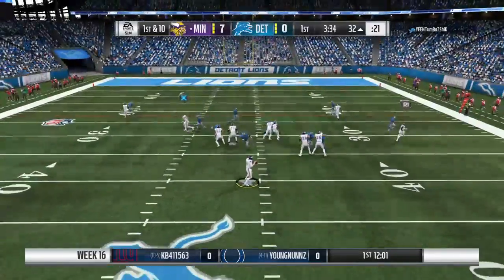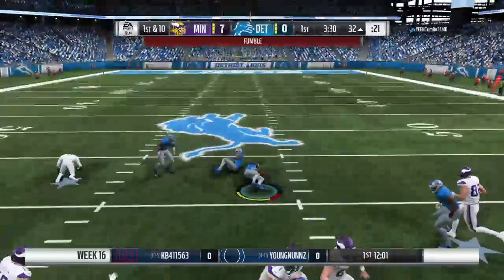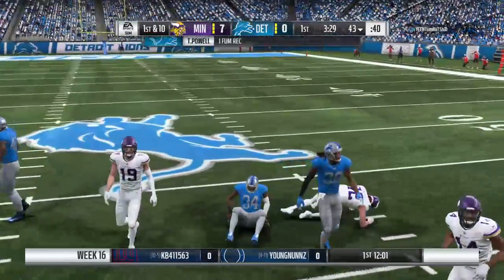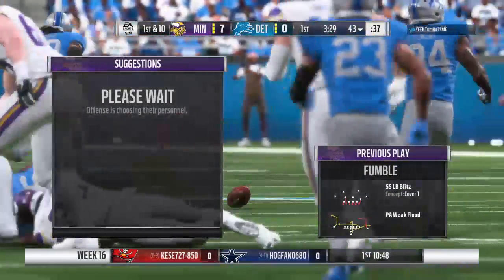On first and 10, Cousins. Now the hit comes, and Cousins lost the football. And the Lions have recovered. Holding on to the football becoming a little bit of an issue. He had 2 fumbles last week, remember.